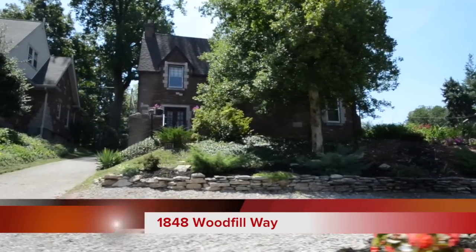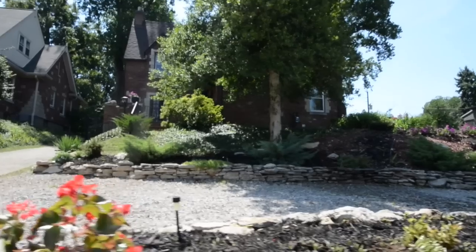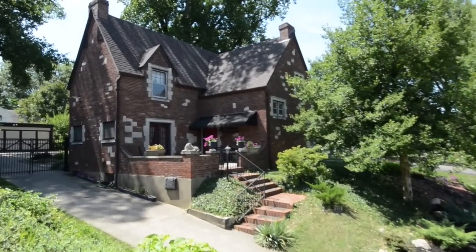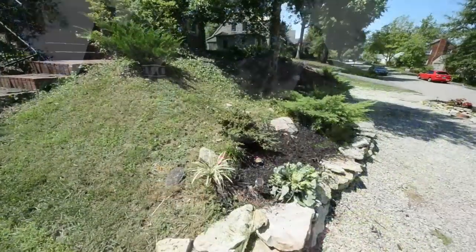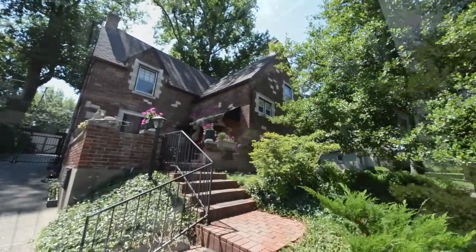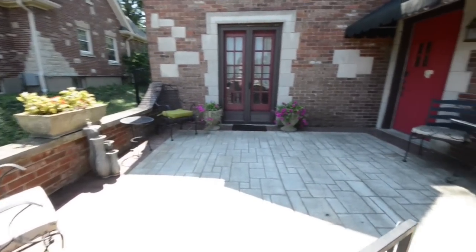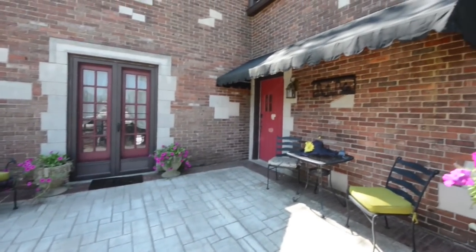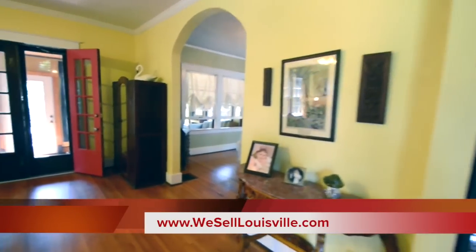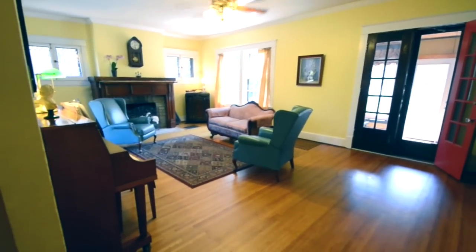Welcome to 1848 Woodfill Way in the Highlands. There's a lot of privacy from the street, so take a look at the house from this view. And as you pass the front gardens, you begin to understand just how much this Tudor-style home has to offer. Up onto the front patio, where you can relax and say hi to neighbors as they walk past you, or just enjoy the day. Inside, we're going for a walking tour, and you'll immediately notice the space, the hardwood floors, and the beauty of this Highlands home.